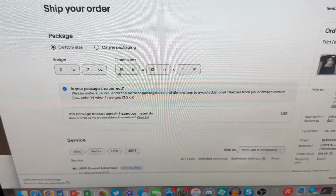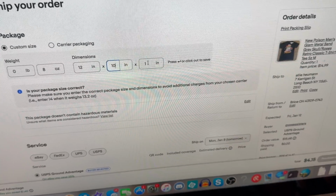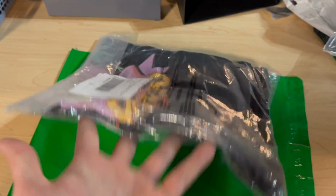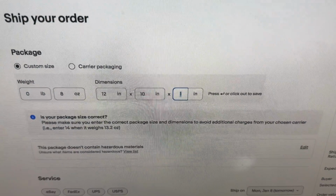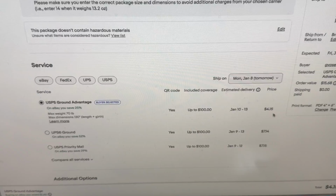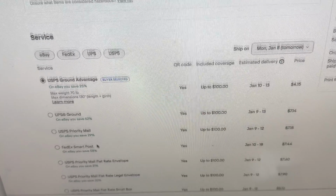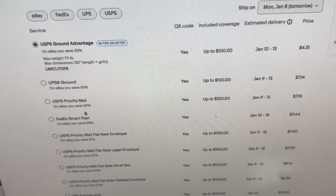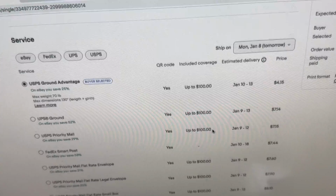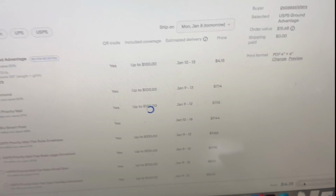We can see we've got 8 in here, and we're going to put the dimensions of the poly mailer, 12 by 10, and then the thickness of how much it's going to be. So it's usually about, we'll say, 2 inches. It doesn't really matter for things that are First Class, or I should say Ground Advantage. As we can see, we've got USPS Ground Advantage, $4.15. If we were shipping something over a pound, that's where we would expand these, and you can see all of our options. We've got Priority there, Ground, FedEx, all of those, but we can see because it is under 1 pound, our best option is going to be this $4.15. So all you'll do is come down here, purchase label, and then you'll print that off.